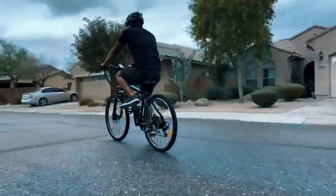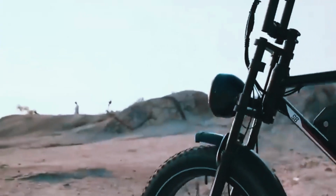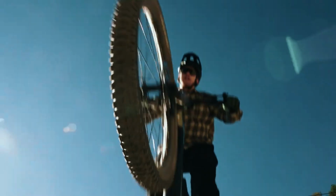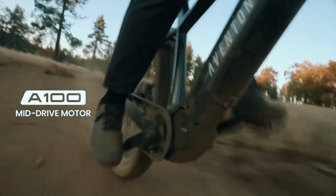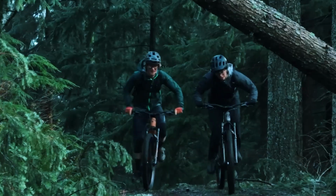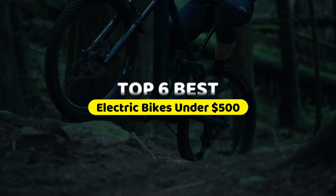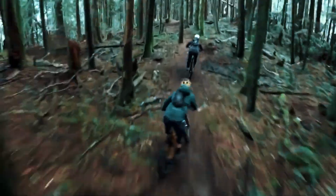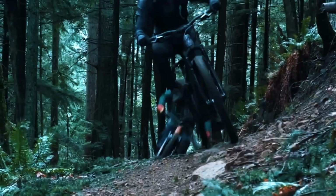Electric bikes have quickly gone from niche gadgets to practical tools for everyday commuting, especially as gas prices and public transportation costs continue to rise in 2025. But finding a quality e-bike without spending a fortune isn't always easy. That's why we've rounded up the top 6 best electric bikes under $500. Models that deliver solid performance, comfort, and reliability at a reasonable price.